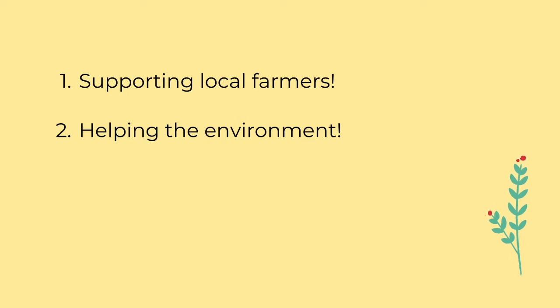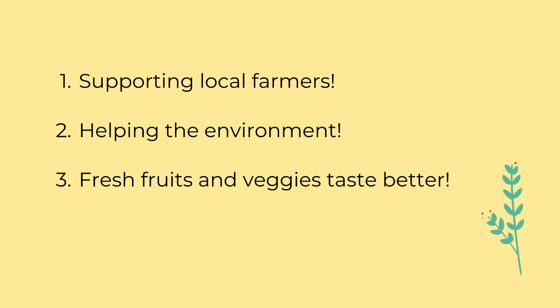If you buy a lot of produce that comes from other states or countries, those fruits and vegetables need to travel far to reach your grocery stores, which adds more fuel emission to the air. Fruits and vegetables that are grown locally take a shorter time to reach stores, and they taste fresher too.